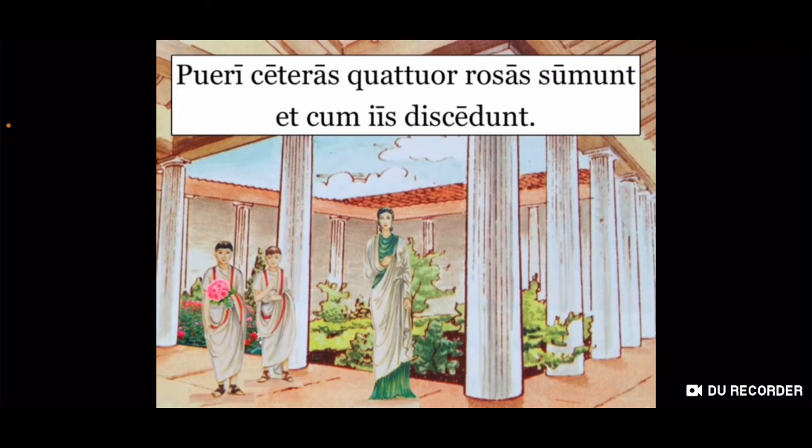The boys pick up the other four roses, and with them leave.